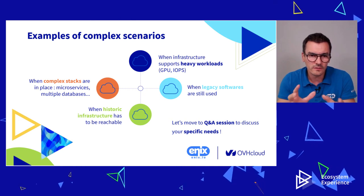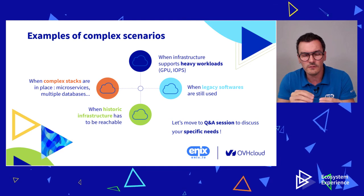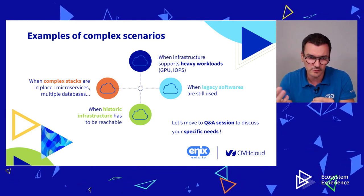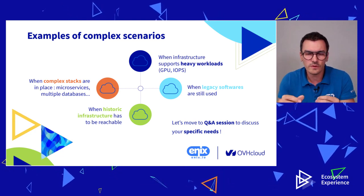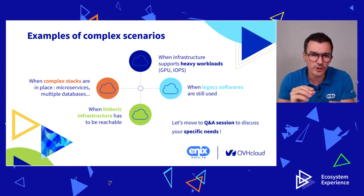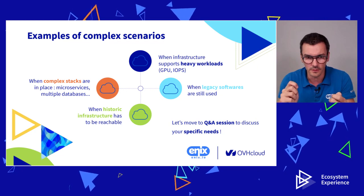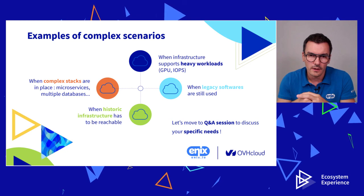Another one would be historical infrastructure, which means that even if you move your production to Kubernetes at a cloud provider, you may want to stick with an on-premise database. And then you will want to interconnect your Kubernetes cluster and your historical platform. And this can be a bit tricky sometimes.